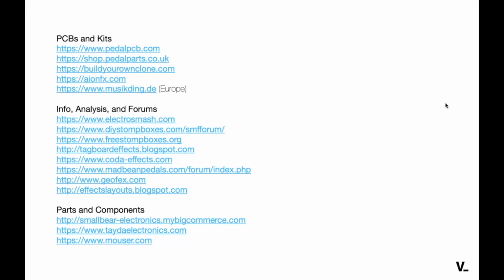On here, I have a whole bunch of links to different places. If you're curious about guitar pedals specifically, there's Pedal PCB and all these different places where you can buy pre-made things or printed circuit boards. There is Electro-Smash and some different forums, Coda Effects, that really talk through how all these things work, which is pretty fascinating to me. Within there are forums where people are digging in. Somebody will buy a pedal and then open it up and do an analysis of that, do a schematic, and poof, it becomes the kind of thing that you can build yourself if you like.